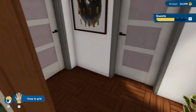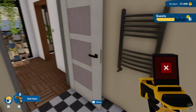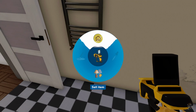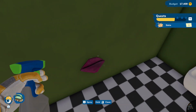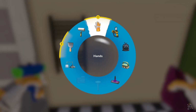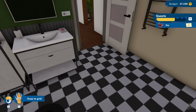Okay, I know we got to get rid of the tub. I think that's it here, right? Sell the tub, right? You want to buy a shower, when it finishes the surface, get rid of the stains. So let's get rid of the stains first. Stains done. Alright, we're going to finish a surface. All right, let's see what surface they want me to finish here. Okay. Well, what am I finishing? Let's find out. Oh, the entire wall.